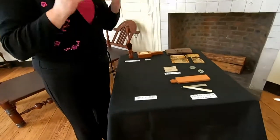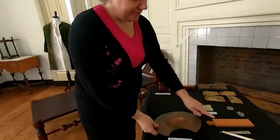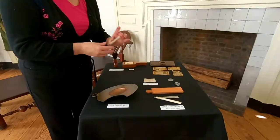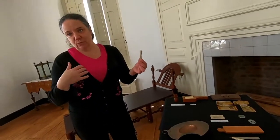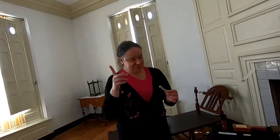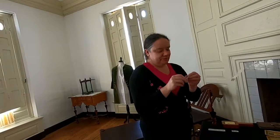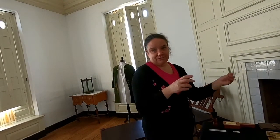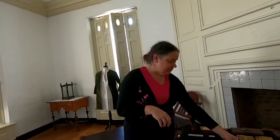But this would go under the chin to catch the hair. And then he's shaving him with the razor. And then he's also most likely maintaining his wigs. Trent would have had lots of wigs, being a wealthy man. They never wore their natural hair, except for George Washington. These are made from clay or bone. You put them near the fire and you heat them up. They're like hot rollers. And then you can curl your wigs with them once you heat them up.